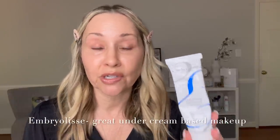I'm going to start with Embryolisse, because this is French pharmacy drugstore. We use this at ESPN. I've used this in every makeup trailer on every TV and film I've worked on. It does have a scent because it's French. They love their scents, but it's light. But it is a makeup primer, moisturizer, moisturizing mask.